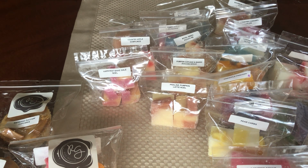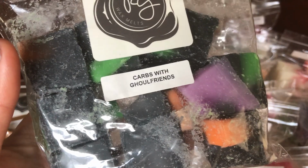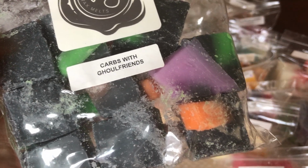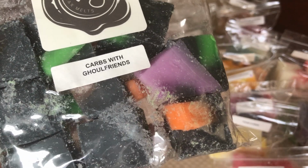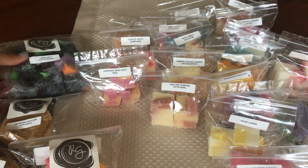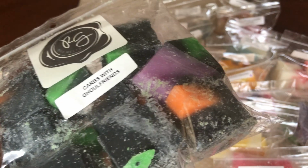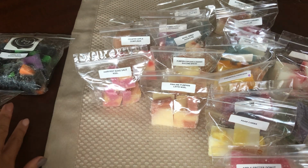It smells so good, and it's perfect for this time of year right now. I know it says Carbs with Girlfriends, but that reminds me of Halloween and stuff like that. Though to me, Halloween's more apple season, pumpkin plus apple, like pumpkin apple scents, but not just pumpkin. This is giving me Thanksgiving vibes all the way. So, love that one. And I love the colors, of course. If you can see them, the trunk bag's a little messy. I don't even know how the trunk bag got so messy. But really, really good.